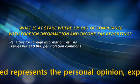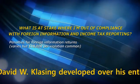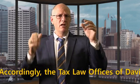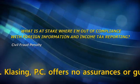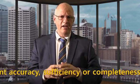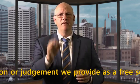There's also civil penalties surrounding all of those foreign information reporting forms I was mentioning earlier. Most of them are about $10,000 per year for not filing one of those forms. If you have offshore businesses, a multiple of these form reportings could be due in any one tax year. The government also has at its disposal a civil fraud penalty. In other words, if it's deemed that you underpaid your tax liability by $1,000, but fraud is the reason you did that, you could be looking at $1,750.